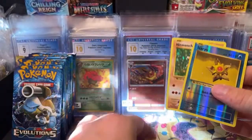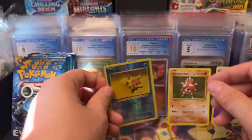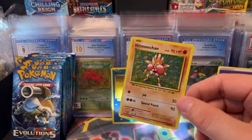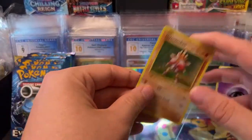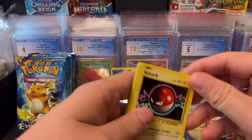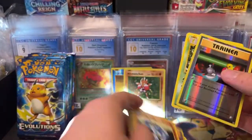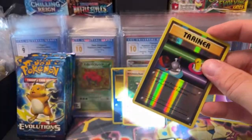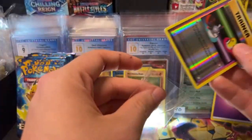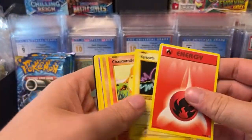Staryu, Hitmonchan. Ooh. Evo is only worth to hold, not to open. So much money opening Evo. Somebody's got to do it. Are you ready? In theory, he could pull a $2,000-$3,000 Charizard in here, right? That is possible. It's unlikely. Technically, it's possible. Like a $400 order. That's what I said. I said, holy moly.